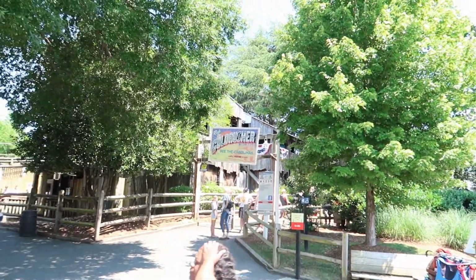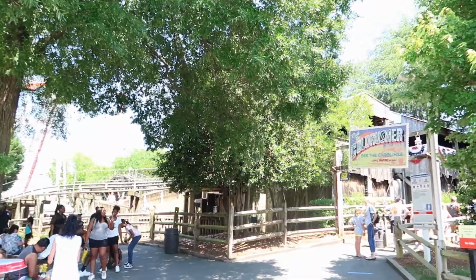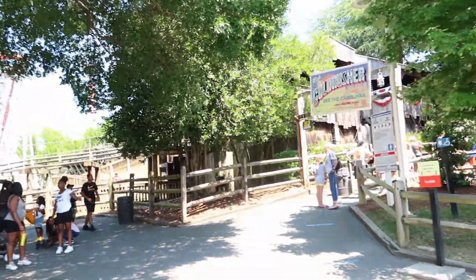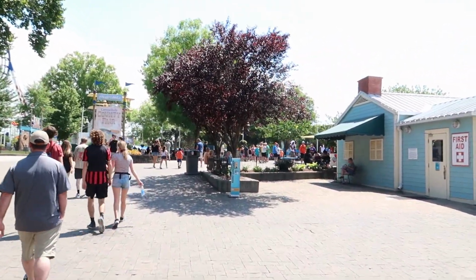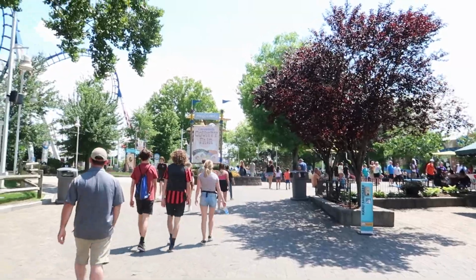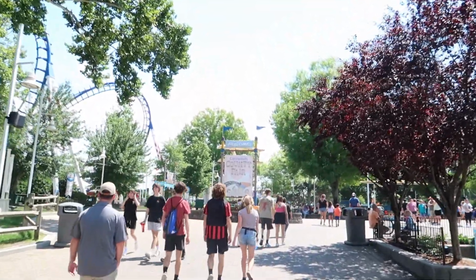Ooh, we got the Gold Rusher. Carolina Gold Rusher, little mine car ride. We'll probably skip that for now. We're trying to make our way to some of the bigger rides like Intimidator, Nighthawk, not that that's really a big ride, but just because it's unique.